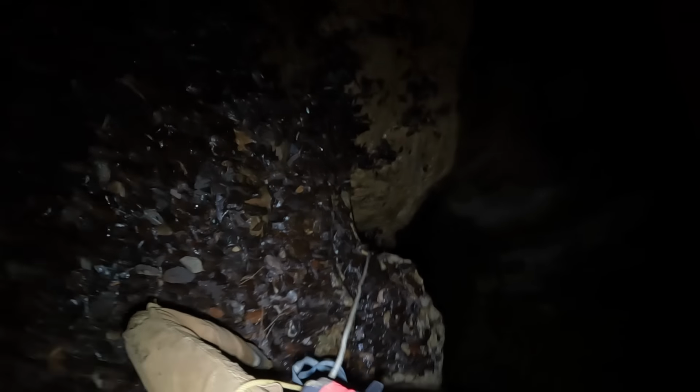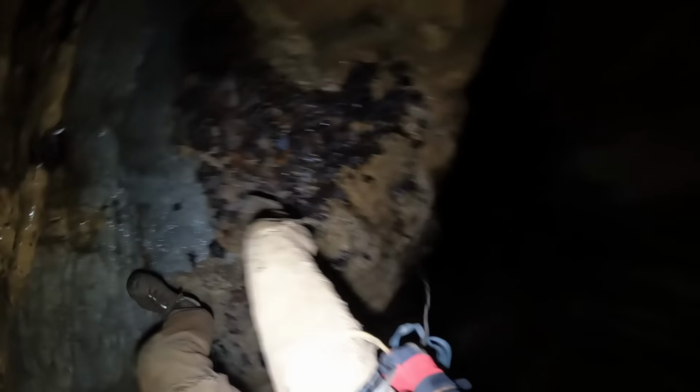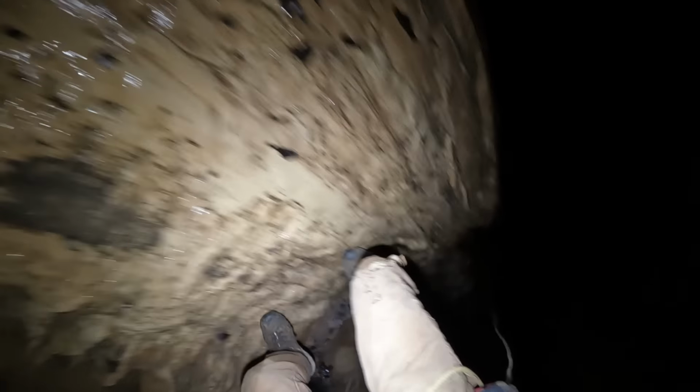Looks like a little ledge right here. And come over this ledge. Oh, is that the bottom I see? Oh my God, look at all this flowstone. Holy crap, guys. A bat over there. And look at that flowstone. Oh man, this is a cool little pit. This is a big pit. Off rope!